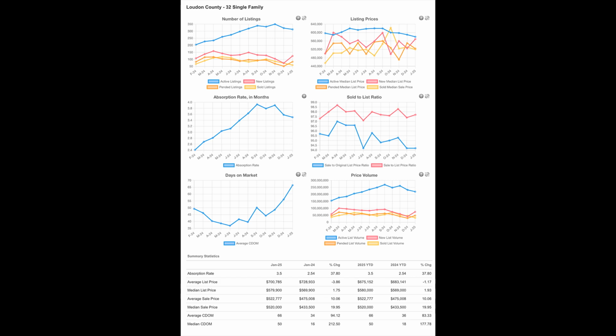Invest in staging, marketing, and minor repairs to stand out in a more competitive environment. Be prepared for longer market times and consider flexibility in negotiations to close deals. So Loudon County's real estate market is transitioning with increased inventory and longer market times, signaling a cooling trend. However, the resilience in sales prices, particularly in the mid-range segment, shows that demand remains strong, making it an attractive market for buyers, sellers, and investors who adapt to changing conditions.